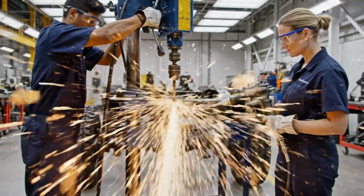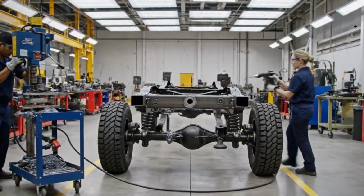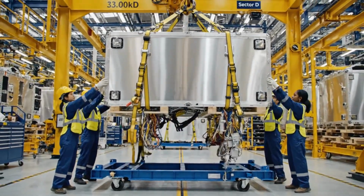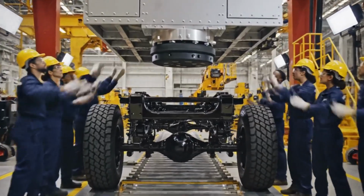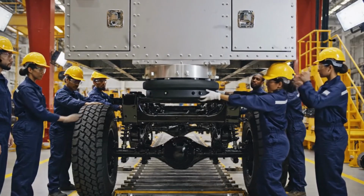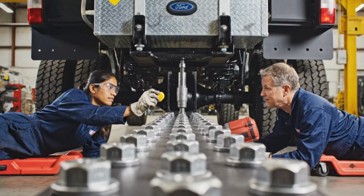Preparing the Ford backbone for the load. Three tons of medical tech takes flight. The critical moment. 2 halves become 1. Grade 8 steel locks the union forever.